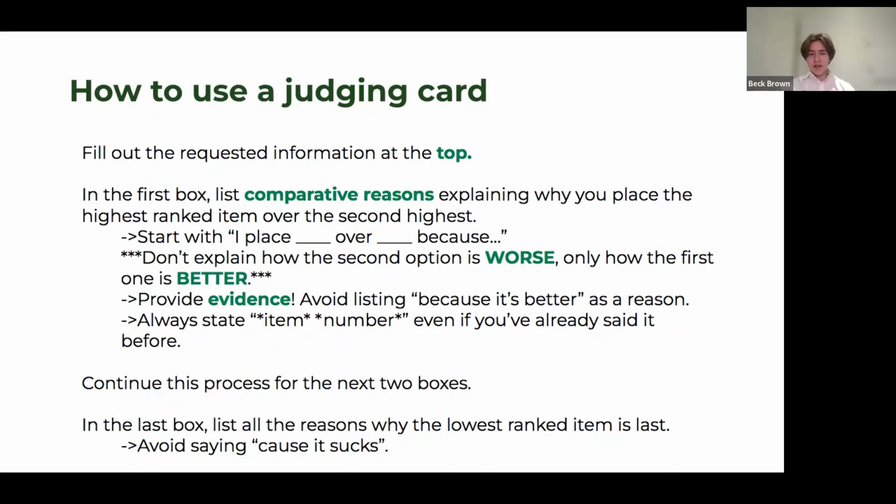The main takeaway when filling out a judging card is you want to give specific evidence and you want to list pros and cons. What I mean by that is the good things and the bad things. Often an item will be good, but it will have bad traits as well. Typically your best item will have very few to no bad traits, but it will always have the least number of bad traits compared to the second option and the third and the fourth in your placement.